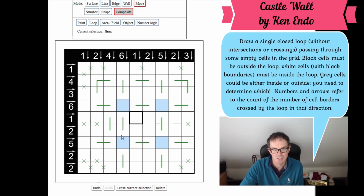Let's imagine that this end of the loop and this end of the loop connected like this. It's now pretty easy to see that if these connect, however they connect, whether they go off on a journey and then connect back with each other, there's no way you can now draw a loop in this grid that includes this white cell, because this is the inside of the loop, and I just can't bend it round quick enough to include this white square.